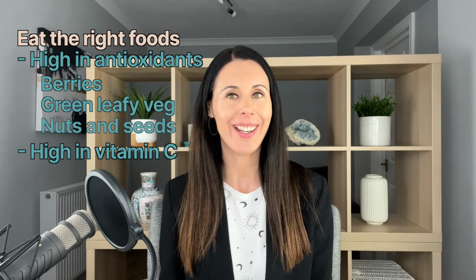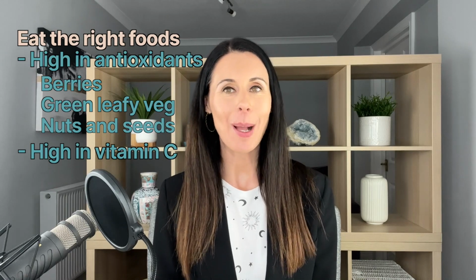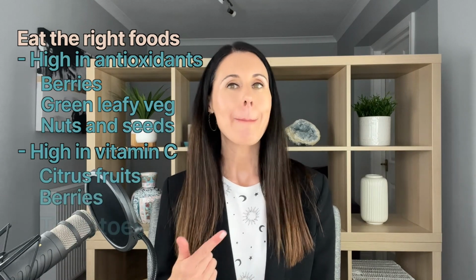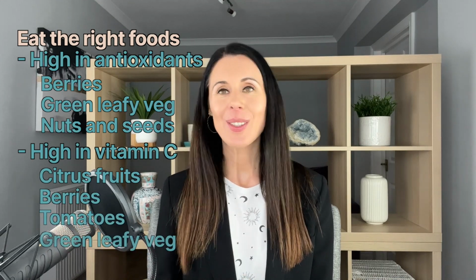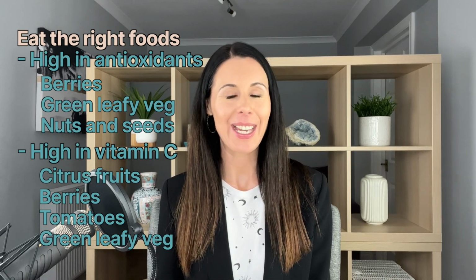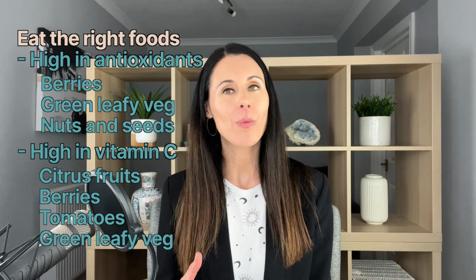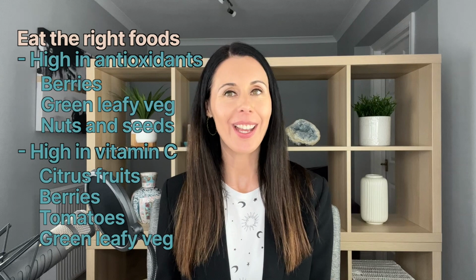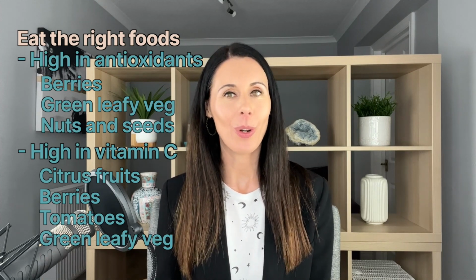Vitamin C really helps with the collagen production. So you may want to take a vitamin C supplement, but definitely delve into foods like citrus fruits, berries, tomatoes, green leafy vegetables. All of these things are really going to help boost the vitamin C in your skin. And you also want to really think about the protein you're having as well. It's important for the rebuilding of collagen for us to have enough good quality protein.